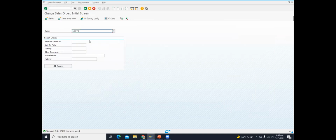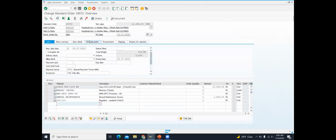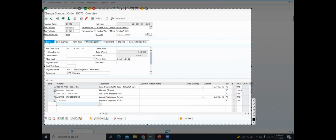So this is a sales order that was created for this customer as a result of this process. I also want to point out that while the sales order looks familiar because it is to a correct customer with the correct dates, and this is the piece that we sold, the Cisco rack server and the annual maintenance service, we also see a few additional items.